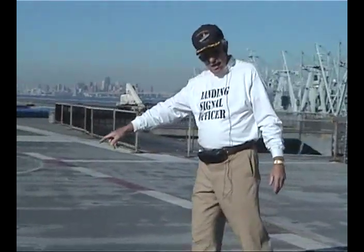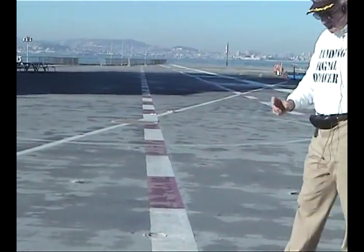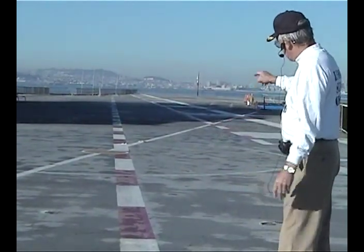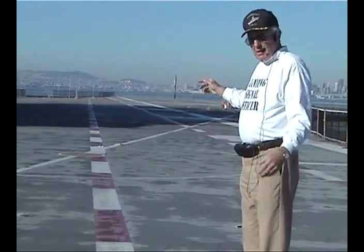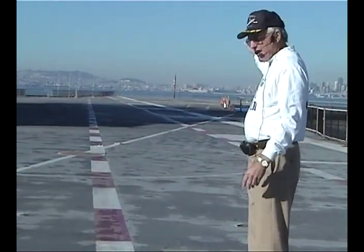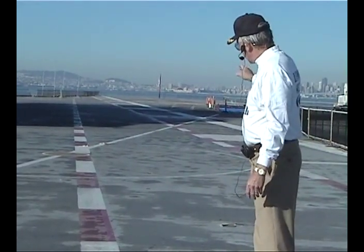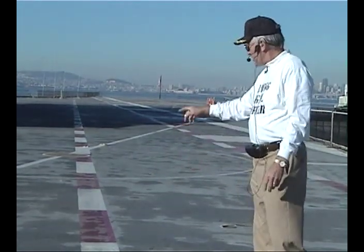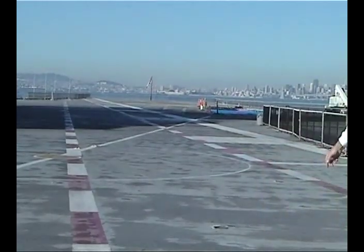This line here was repainted a while back. It should be only a third the width of that, but the colors are correct. This is a safety line, or a foul line. If there's any object on this side of the line, the landing area is closed, no landings. And it's lighted for night operation. I've got to mention, the free deck launch line is lighted as well.